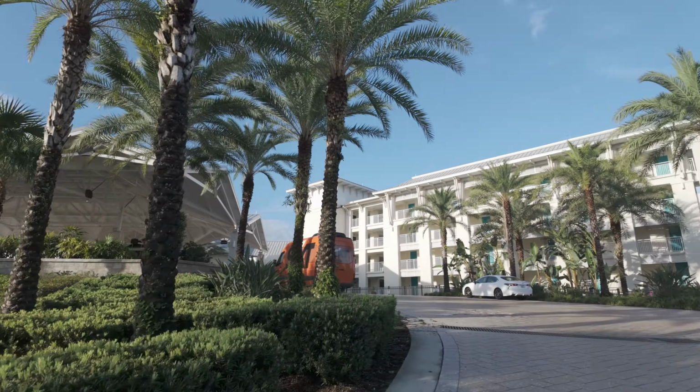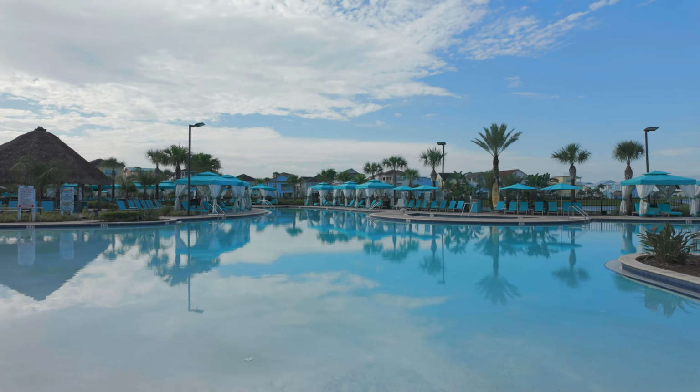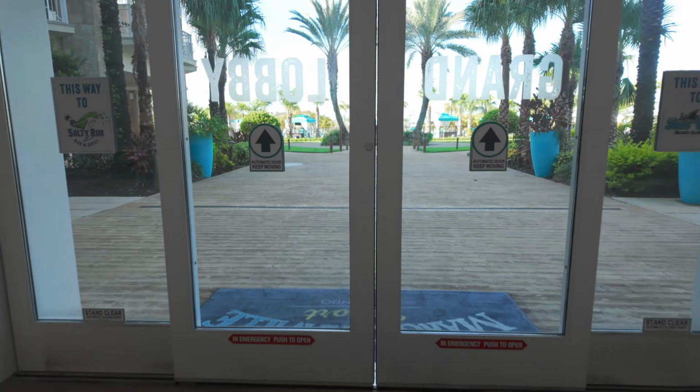I spent 24 hours at the Margaritaville Resort Orlando, located in Kissimmee, Florida, just 30 minutes away from the Orlando International Airport and only minutes from the top theme park attractions. Join me as I explore the resort and share my experience, from the welcome drinks to the premium balcony room, the massive lagoon pool, and more. What all does the Margaritaville Resort have to offer? Let's find out.